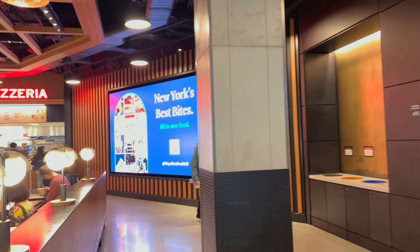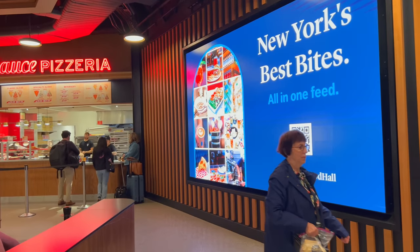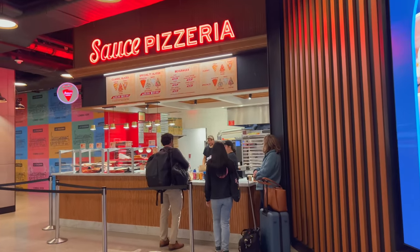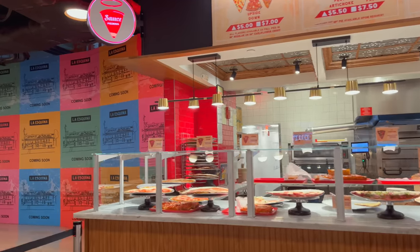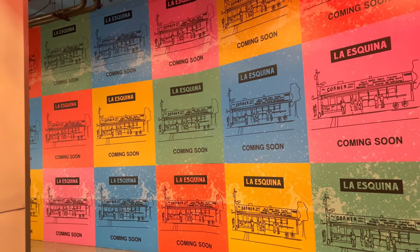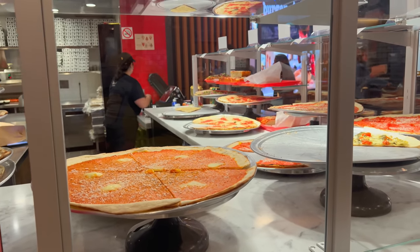Let's go around here and see what options are available along the perimeter. $5 for a slice of pizza here. Joe's Pizza, which is well known, charges $4 a slice. Pizza looks very thin to me. Doesn't even look like a proper pizza crust.